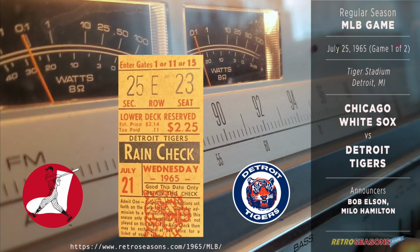Smokey Burgess. Too bad we can't take Smokey to the London Chop House tonight. Well, somebody ought to set up something for that guy. Here's the pitch. Into the dirt at the catcher's feet, and it's ball two. A four-run sixth has put the Sox on top of Detroit. Did you get that announcement down there? Yep, thank you. Ball two and no strikes.